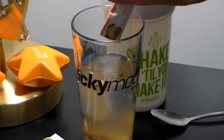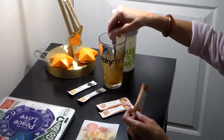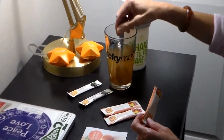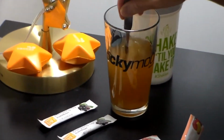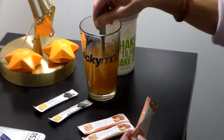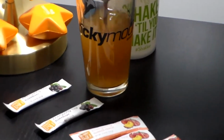And it blends up very easily. And again, this is just in tap water. You can always add ice, mix it up, shake it up. You can mix flavors. I actually like mixing elderberry into everything, but I'm going to show you how the summer peach looks.